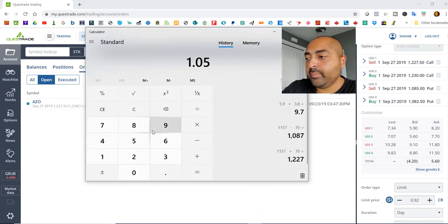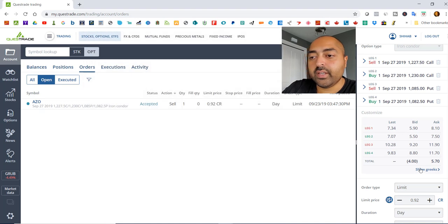So let's look at what the mid is again. So 5.6 minus 4.2 is $1.40. So what, it's 70 cents now? No, I'm not going down to 70. 5.6 minus 4.2, yeah, it looks like it's going to be 70. No, I don't want to do 70. Not the same risk to reward ratio anymore.